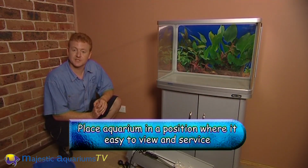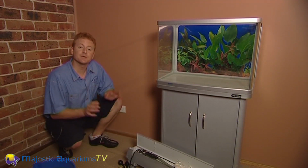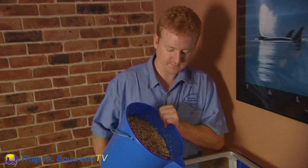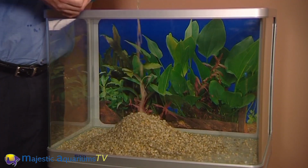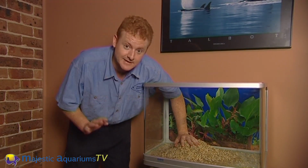When you're looking at where to position your aquarium, remember that it does need power, and also keep it away from any direct sunlight. The next thing we've got to do is to pour in our pre-washed gravel. Try to make sure your gravel particles are not too big, and you only really need a very thin layer.